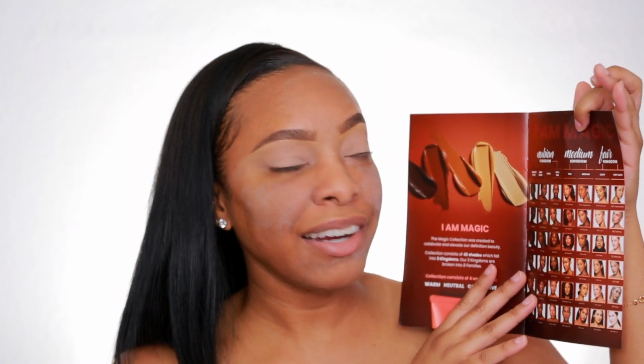Within those 42 shades and three kingdoms, you actually get 4 different undertones. It comes in warm, neutral, cool, and olive, which is great, especially for women of color, because you guys know how it can be a bit tricky to find foundations that cater to our wide array of undertones and skin complexion. So I am excited about this, and just looking at all the shades that the foundation matches, y'all, it covers just about everyone. That's a great thing, and I cannot wait to test it out and get my hands into it.